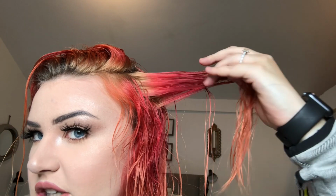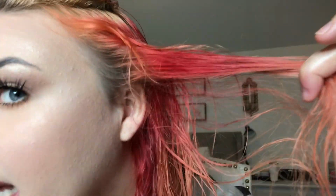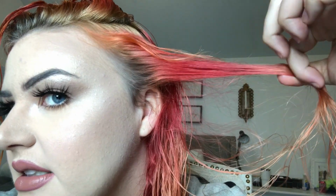So where it's a little bit darker, that's where I first was using the Ion. It was a 6 and a 7 mix of their red color, and it wasn't bright enough, so I went with the brights. Then at the top part, closer to my grow out, you see that it is that bright. This is the darker area and that's the lighter area. That's where I was using brights on my virgin grow out.